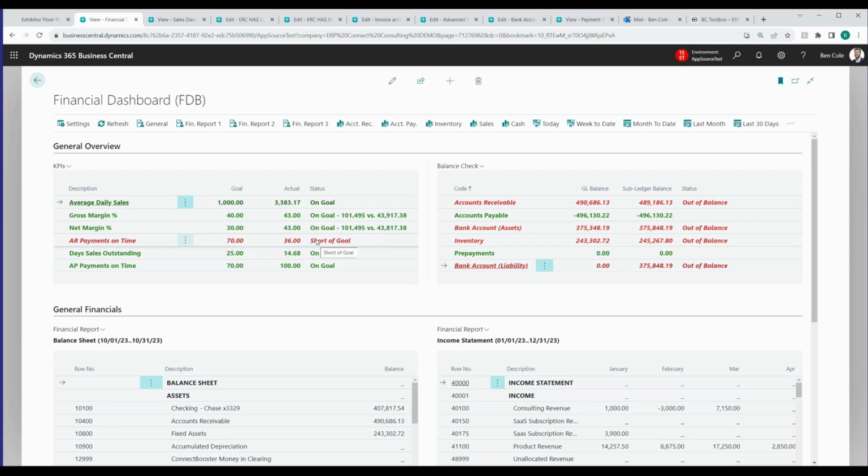Moving over to the right, we've got our balance checks. This is always something that I see, both from a new client perspective, where maybe you're doing an audit on your data, or of course, as you're doing an implementation, to see at go-live if everything is checking out. So this is quickly going to tell you: is your subledger in balance with your general ledger?